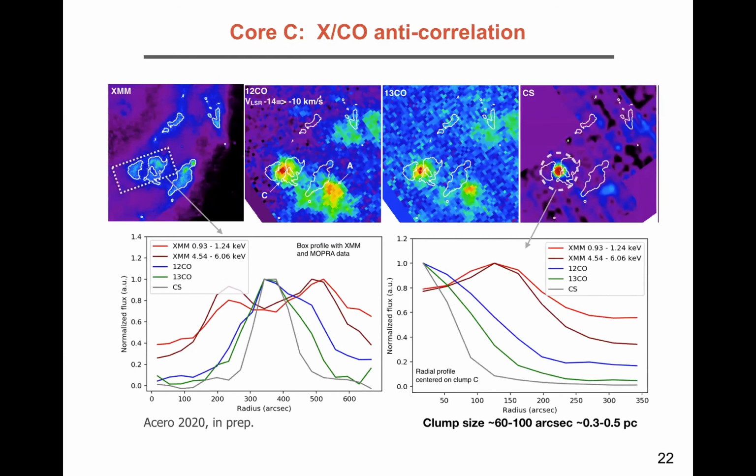And with the recent deep XMM observation, we have a full coverage of the remnant. And we see here that specific clump in X-rays, in 12CO, 13CO, and CS, probing each time regions that are denser and denser in the cloud. You can see the white contours and the cloud here. And so there is really an anti-correlation between the X-rays and the CO. Those are profiles in this box, or here, a profile in the circle shown here, between the X-rays at different energies in red and the different CO tracers in the middle. You can see that there is a clear anti-correlation between the X-rays and the CO, which is also similar here. And so there is no X-ray emission from inside.